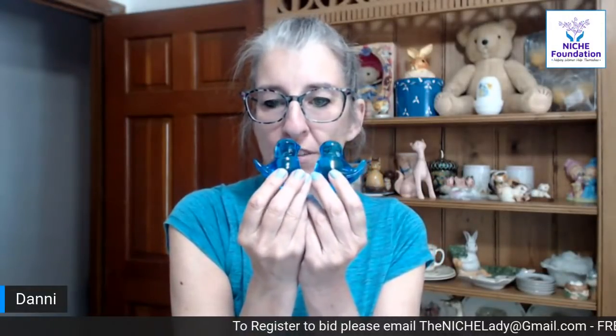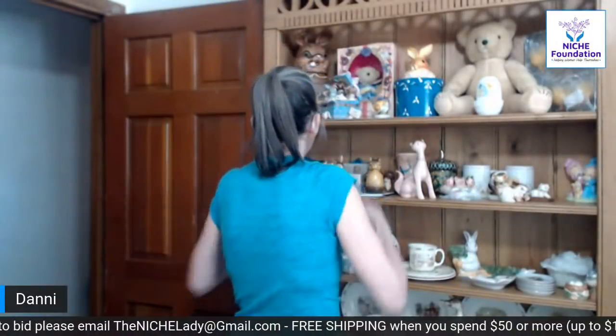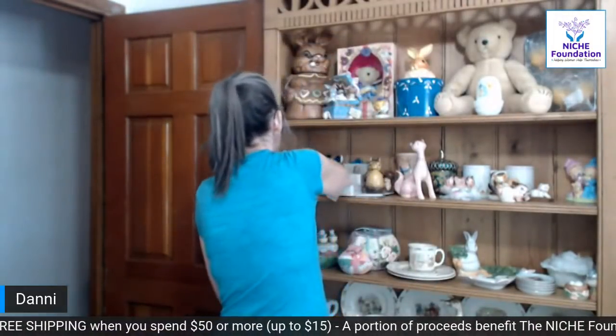I see Alice Davis at 20. Melissa is at 25. Kara's power bidding. $45 is the bid to Kara at $45. She knows how to make this work. At $45, I will start the countdown. Going once. We're at 45. 50 with Melissa. Going twice. Got to get those bids in. Hit that button before I say sold.